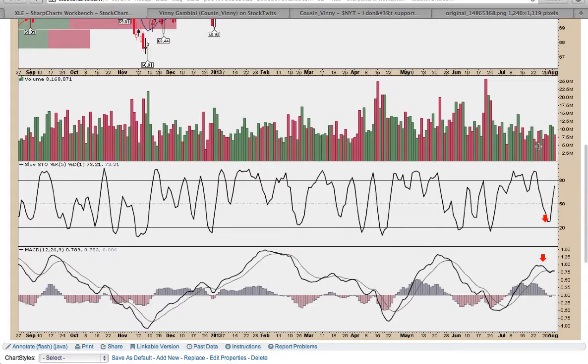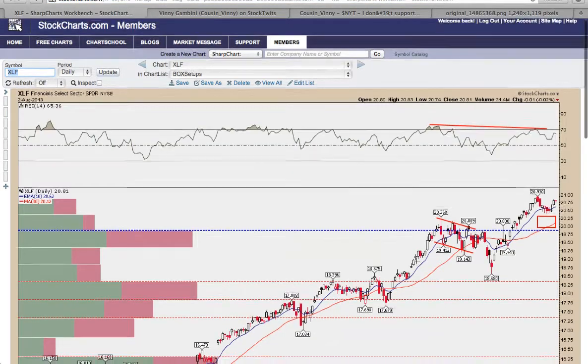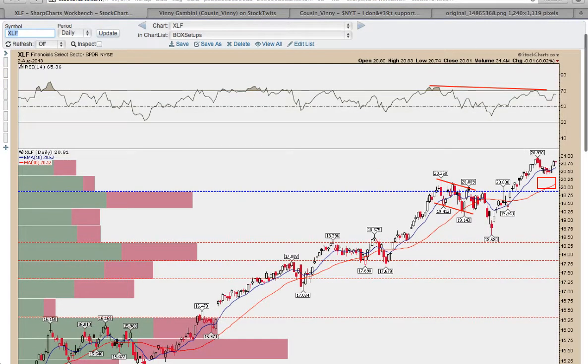And we see what stochastics and MACD are doing. I need to update these charts. XLF, we had a nice flag as GTO pointed out. A lot of people got sucked into this thinking this was going to drop lower into this box area, but it didn't. We bounced off the 10 period. We need to see a follow through.